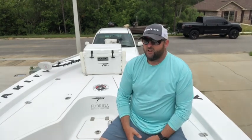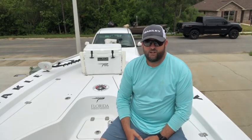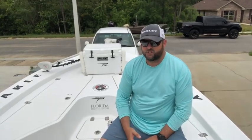Redfish, flounder, and drum are all still being caught in really good numbers inshore as well. So that's a great thing. You're able to put together a really good mixed box right now in inshore waters.